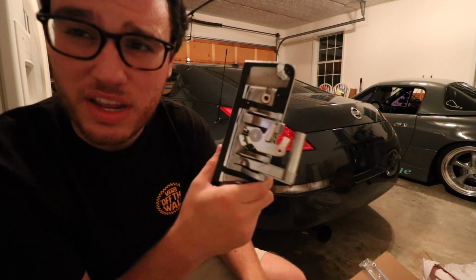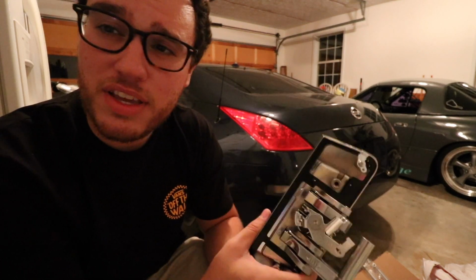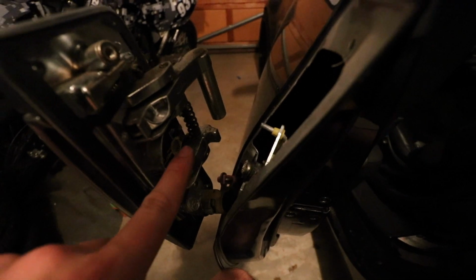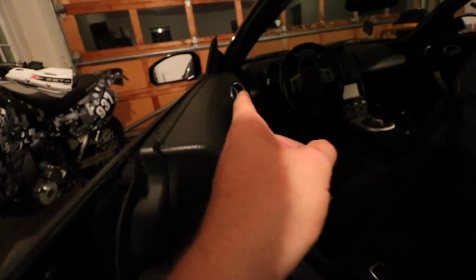So let's go ahead and install both the driver and passenger, and just see if they look good on the car. So I actually want to show you guys this up close. This is the driver's side, and you can see it's actually still attached, but it's snapped off right here, and this is the mechanism right here. It's a little bar, and that's what opens your door handle when the door is unlocked.